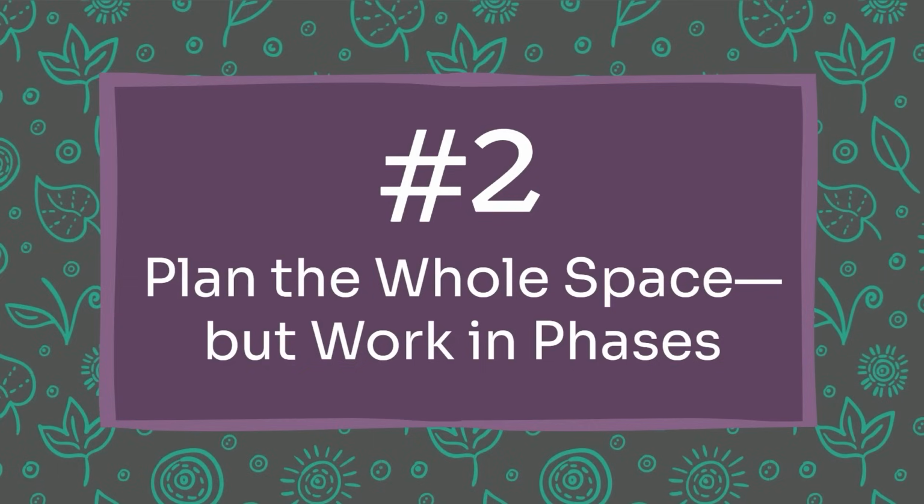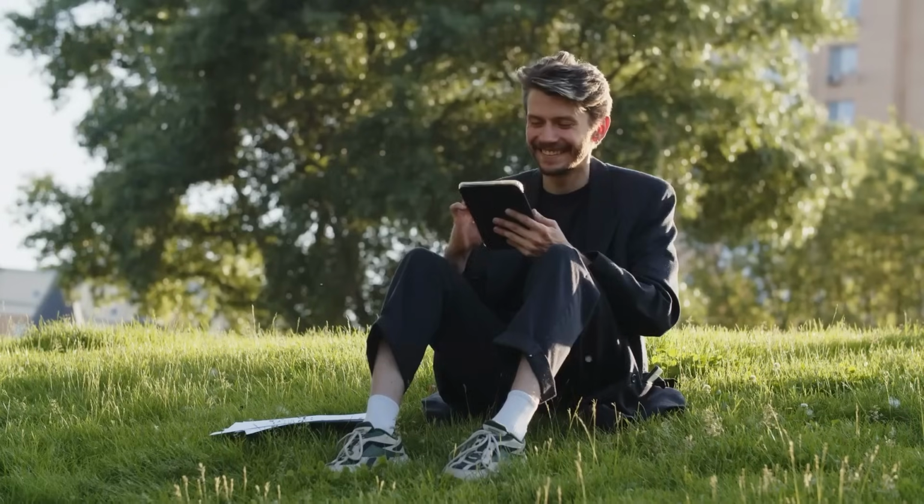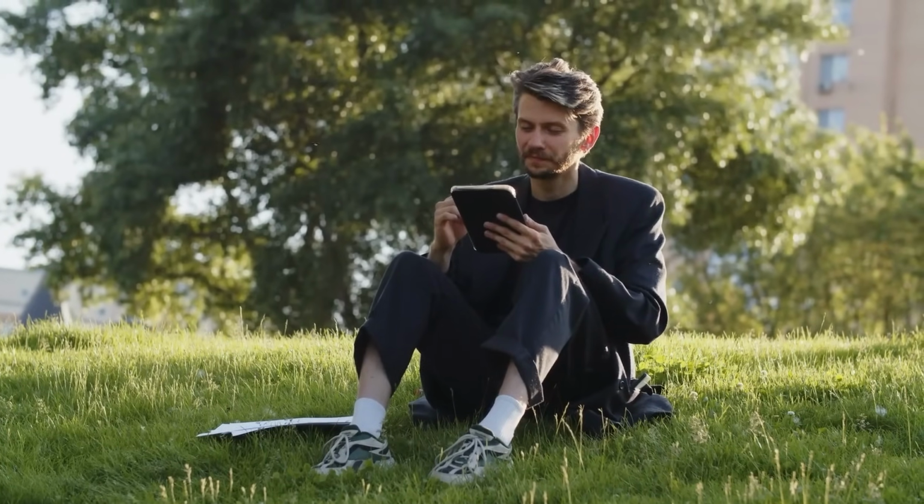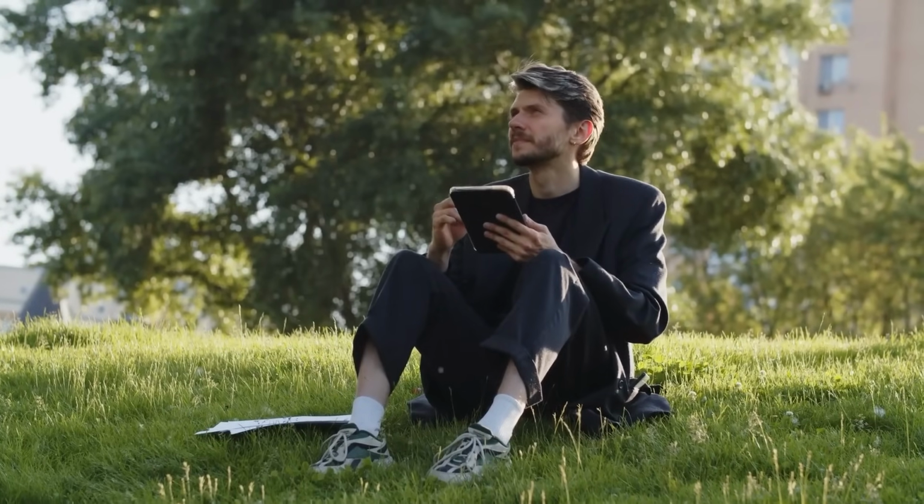My next tip is to plan your entire space in the beginning, but work in phases. So this is something I see happen to home gardeners all the time. And I fell into this trap too when I bought my first house and I didn't know much about landscape design. So planning the entire space can also be a really fun project, and it doesn't have to be something crazy. You don't have to be an artist to figure this out.